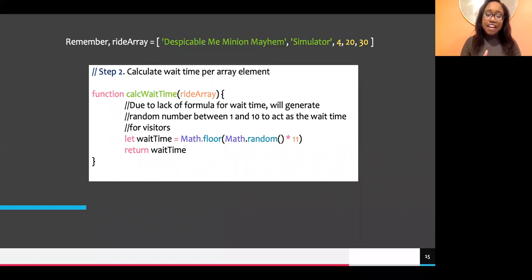If I did not have the wait time equation, don't spend 20 minutes trying to figure out the equation and eating up the very little time you have. Instead, create a placeholder where, in this case, I generate, with this formula, a random number between 1 and 10, and that would be my wait time. So if we see here, let wait time equals Math.floor, so taking out any decimals, Math.random times 11, which gives us a number between 1 and 10. If I had said times 12, it would have given us a number between 1 and 11.